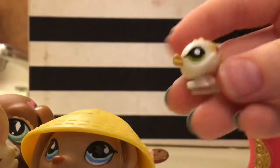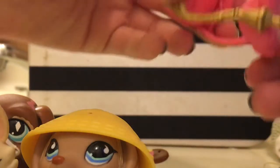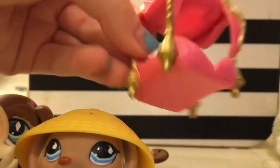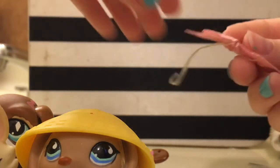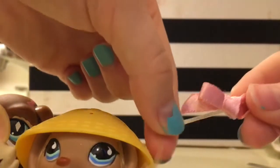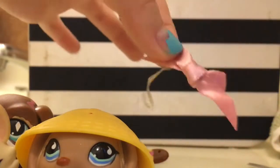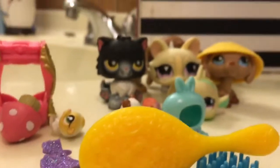I can't put it in there right now. But and then there's this. I think this is for, it's for Tsum Tsums. I don't know what it is for. I don't collect Tsum Tsums, but it's like a little bed, I guess. And then the cutest thing, but sadly it's ripped, is this little bow. The bows always get ripped, but so this is what I got, and I hope you enjoyed this video, and I'm really happy about this too.